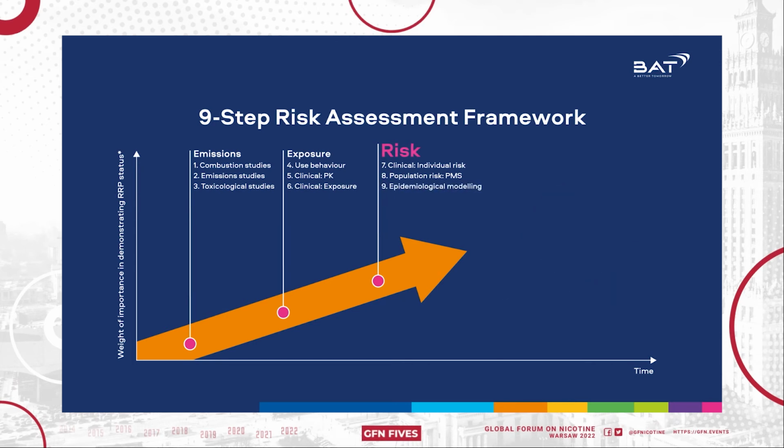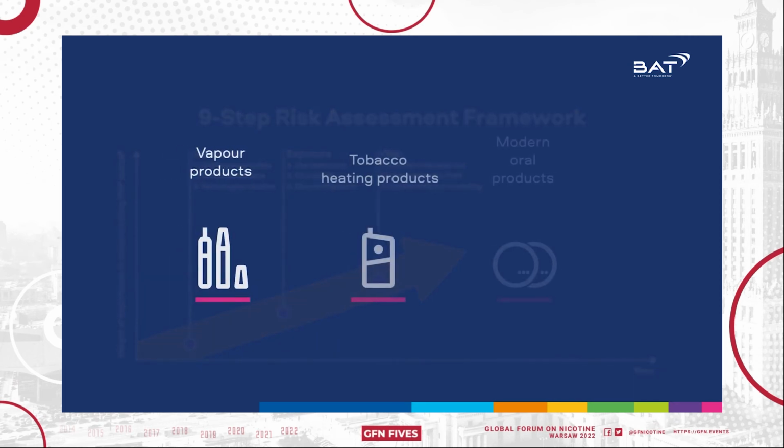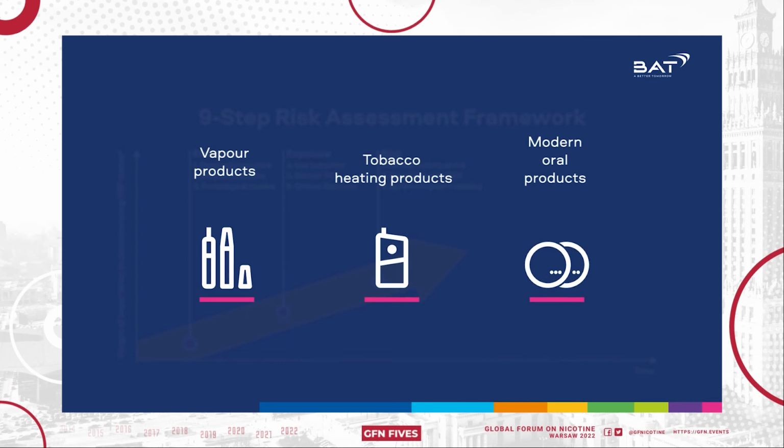It is the 9 steps in this risk assessment framework that help BAT create a robust scientific understanding of its products. Combined with data from other sources, this science forms the weight of evidence underpinning BAT's products and product categories.